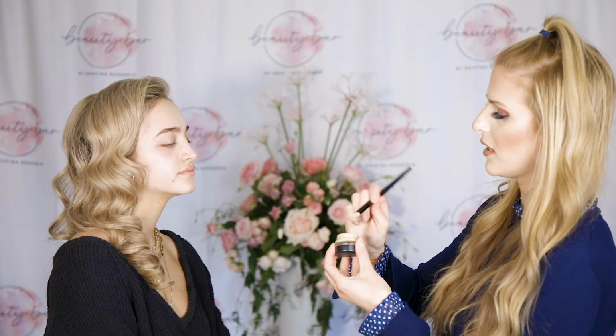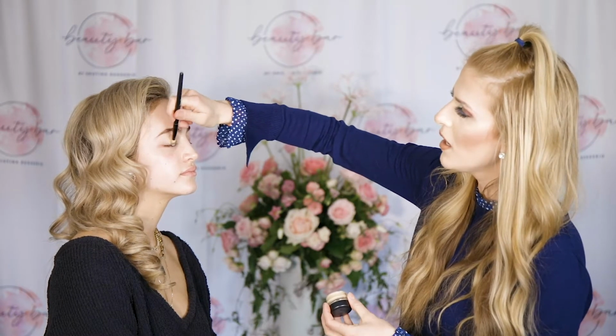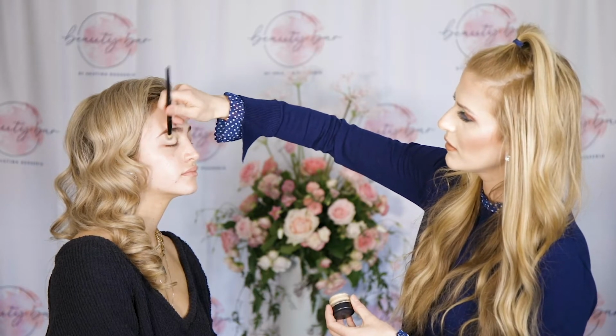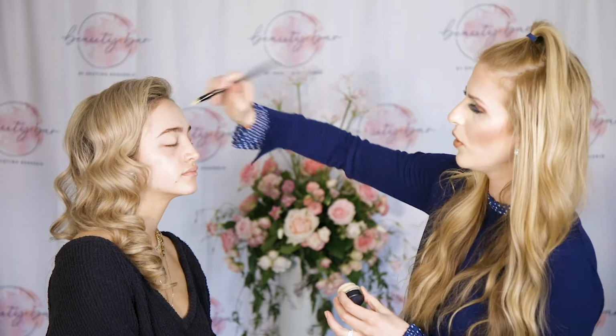All right, so we are going to get started on Sarah's eyes. And she has a really good eye shape for a makeup artist just to kind of display the eye look. So I do get a lot of questions. Like I'll have girls bring in a picture of a makeup look and not everything displays the same way on different eye shapes. Some people have hooded eyes, some people have larger eyes.